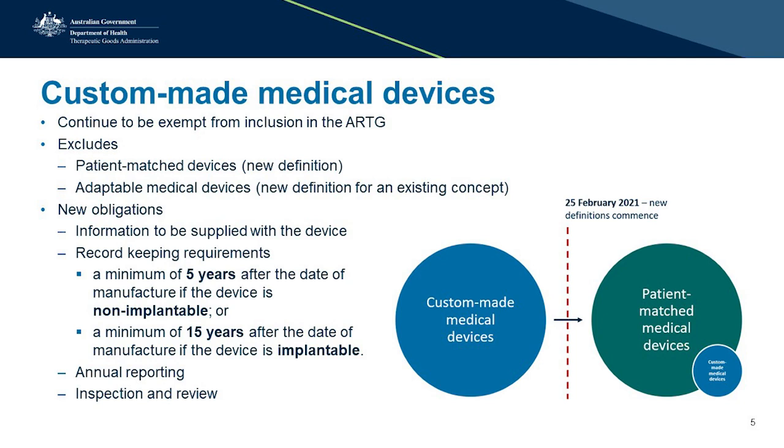For those that do continue to meet the definition, there are new obligations in addition to the existing obligations for those kinds of devices. If you supply a custom-made medical device, you will need to supply it with specific information. You will need to keep records about what you supplied and to whom. That's for 5 years if the device is non-implantable, 15 years if it is implantable. You will also be required to submit an annual report to the TGA, and you will need to allow access to your premises for inspection and review if you are requested.